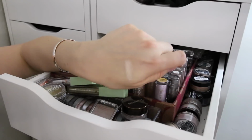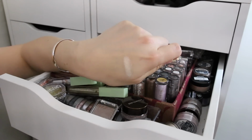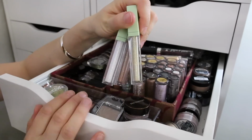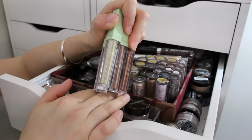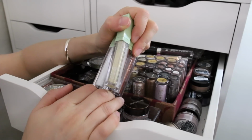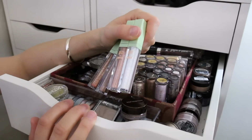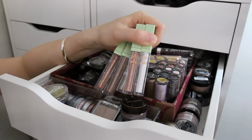Sorry guys, I know the lighting is not the best over here in this corner, but it is what it is. So I have all of these ones by Pixi. These are the Fairy Lights glittery liquid shadows. I really like these. I did a whole video reviewing some Pixi products. I will link that video above as well as down below in case you want to check out the swatches. But I really like all of these, and they actually came out with some colorful shades, which I'm very intrigued to try. But yeah, I like these, so I'm going to keep those.